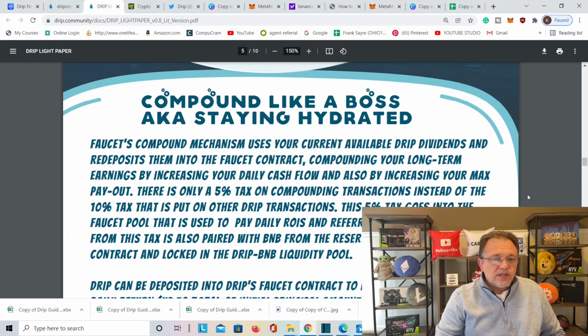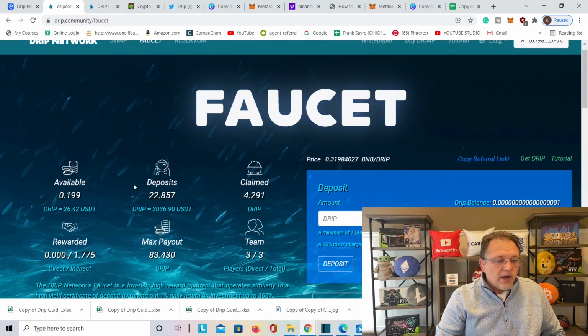All right, right here where it says compounding like a boss. The faucet compounds uses the current available Drip dividends. Mind you, right here on mine, I have over $3,000 in Drip. So my whole thing is compounding off of this. Now again, I got $26 that I'm going to hydrate in a little bit.